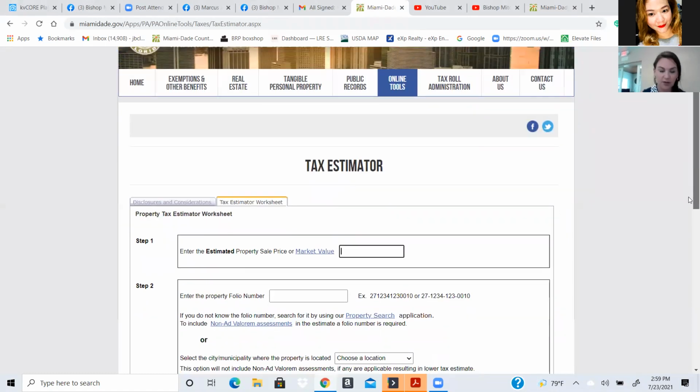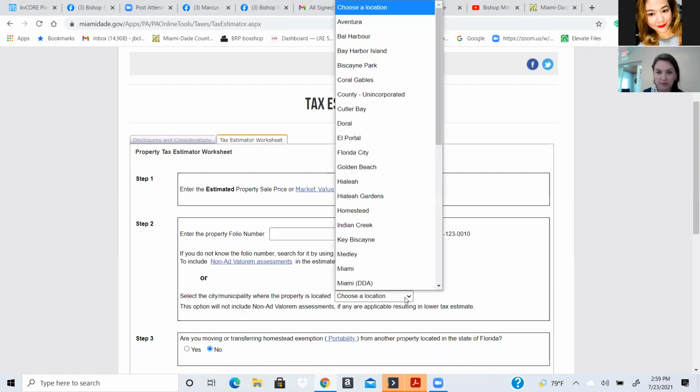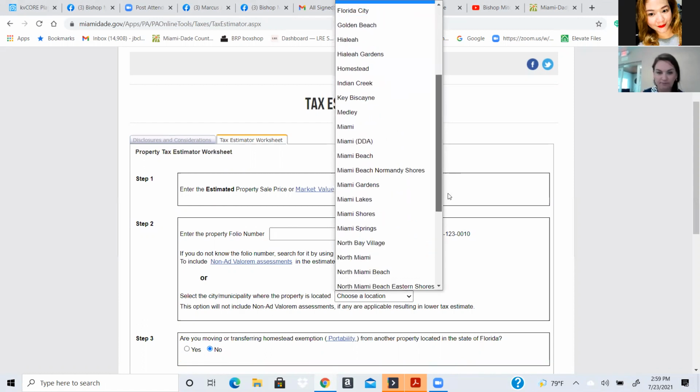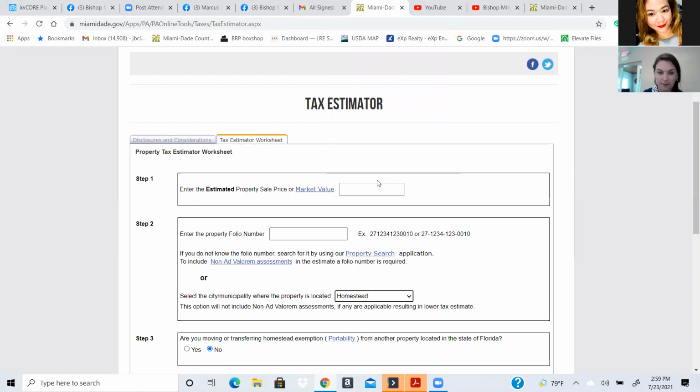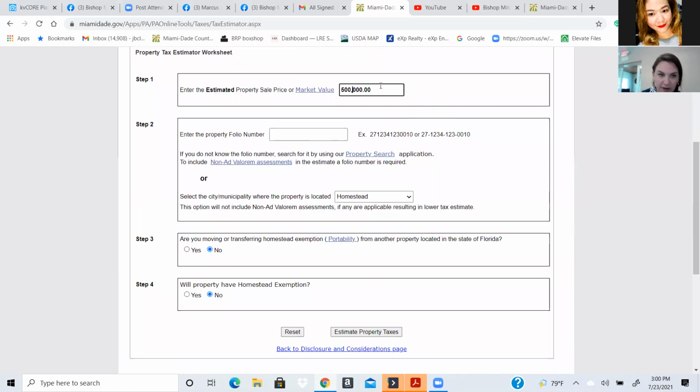All right, so here we are. So you're going to put in, for example, enter the folio number or the location. So we're going to say it's Homestead. It's either the folio number, if I had an actual folio number, but we're going to say the sales price or the market value of the property is going to be $500,000, right? Okay. And then we're going through step one, the purchase price or market value.